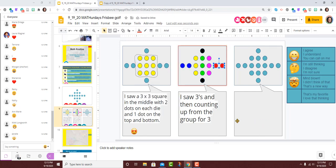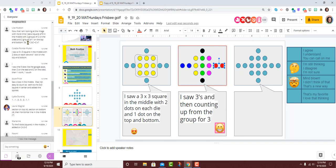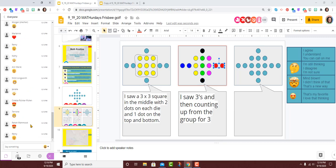All right, let's go ahead and see emojis there in the chat box. What did you all think about that? Did you see it that way? And Remy, I saw that you had a smile face. Can you rephrase Morgan's thinking for us in your own words?